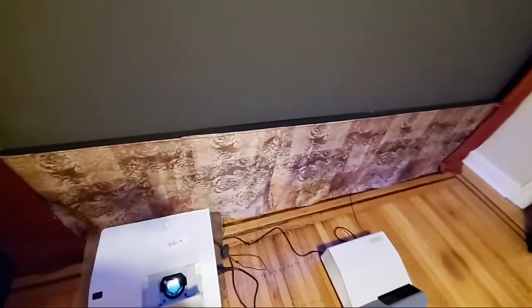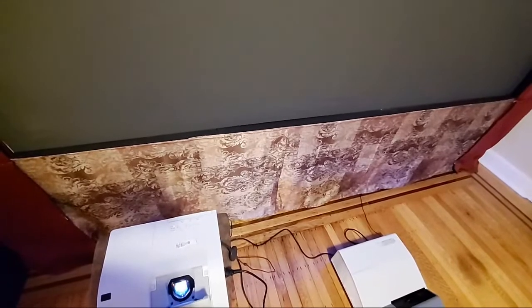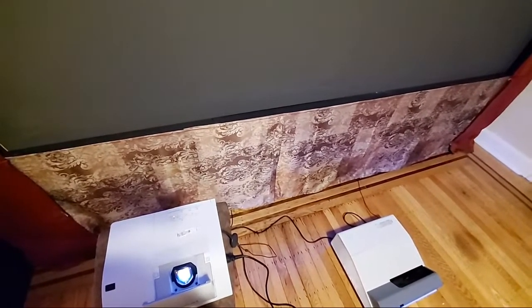So I'm looking at his projector, and we're doing a face-to-face chat. And I said, "Dude, your projector is defective. There's something wrong with your projector. It's not showing up the way it should be showing up. There's something wrong with it." That's his screen pulling up right now on the Chromecast. And I can clearly tell it's the projector.